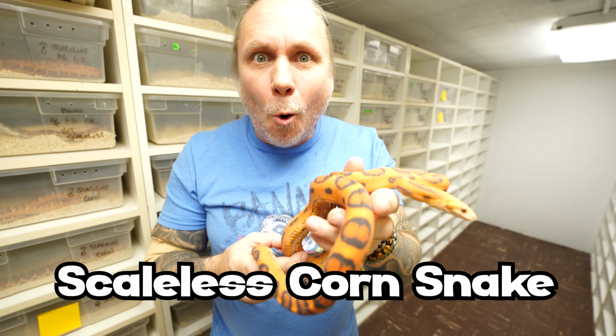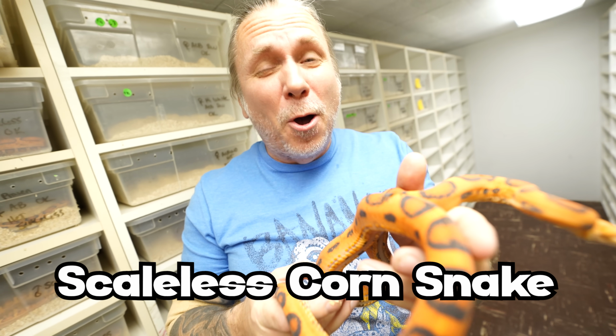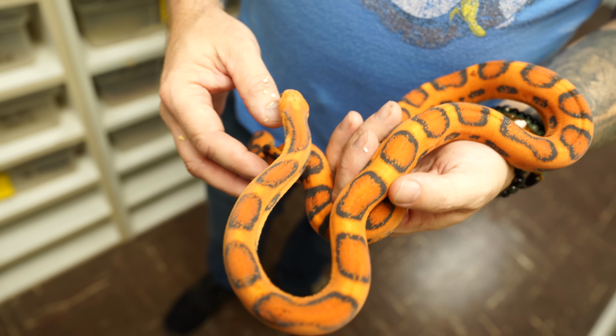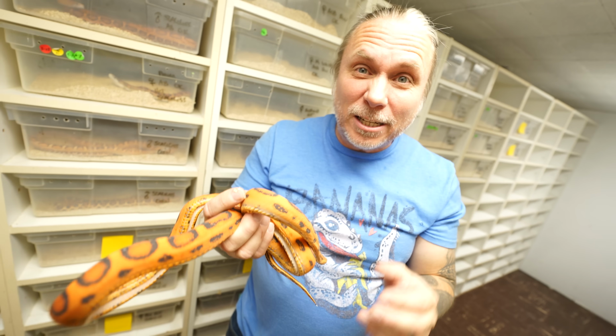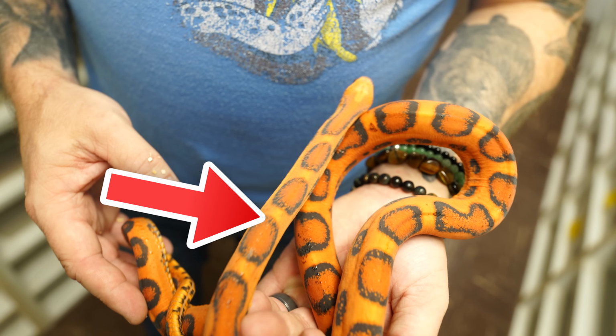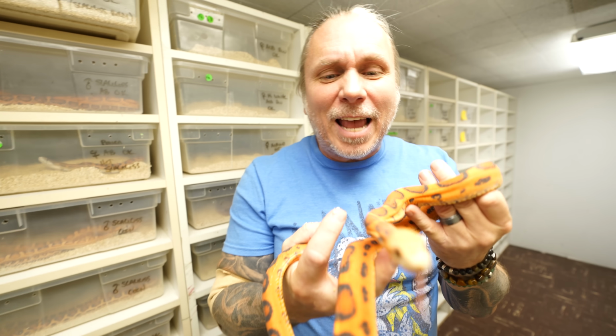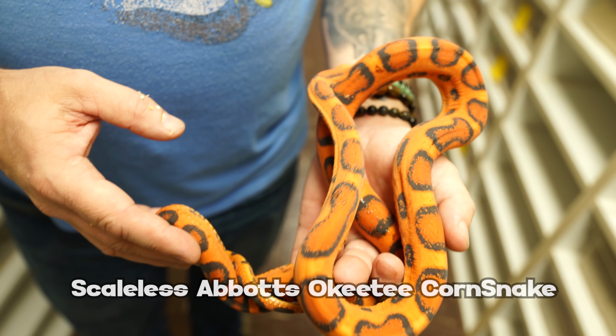I remember the first time that I saw the very first scaleless corn snakes. I was absolutely blown away. You guys know I love scaleless stuff. Well, then over time, we bred them into all kinds of different things. And of course, there's something that's called an Abbott's Okatee, which is an Okatee corn snake that's polygenically bred for the biggest, widest kind of saddles around. And then when you put them into scaleless, it makes them even better. So this is actually a scaleless Abbott's Okatee corn snake.